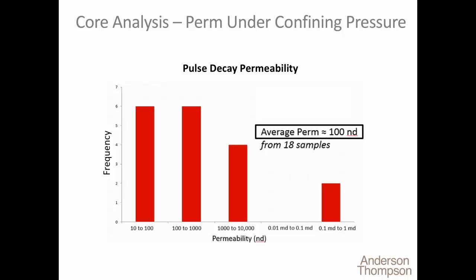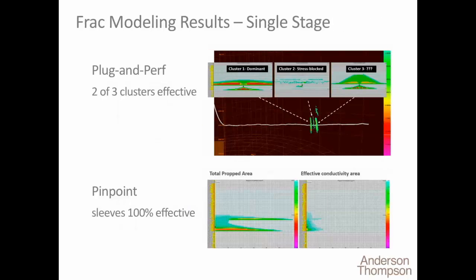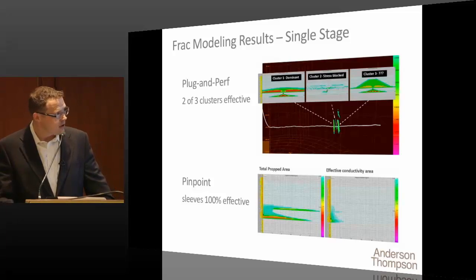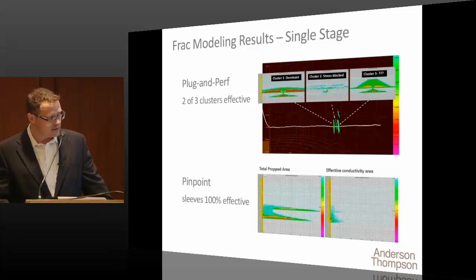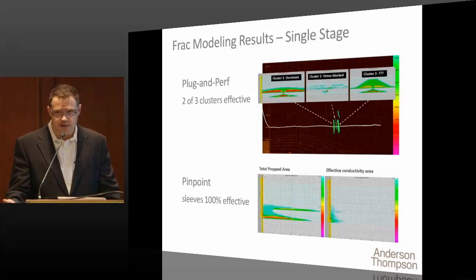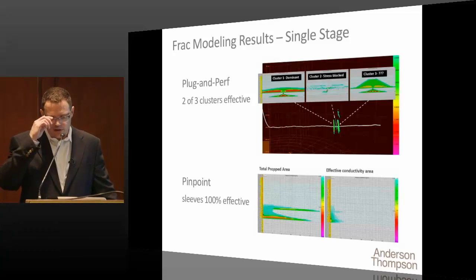Now also with frac modeling, we did frac modeling both on the plug and perf design and the pinpoint, and here's just an example of a single stage with both methods. Here you can see that on the plug and perf side we're seeing only 2 out of the 3 clusters on a stage are actually effective, and those clusters give fairly different looking frac geometries. One's long and sort of small height, one's a big height, shorter. And one's pinched off, one is stress shadowed right out.